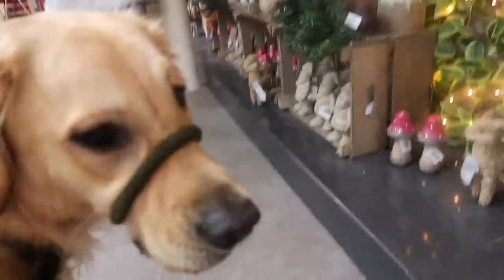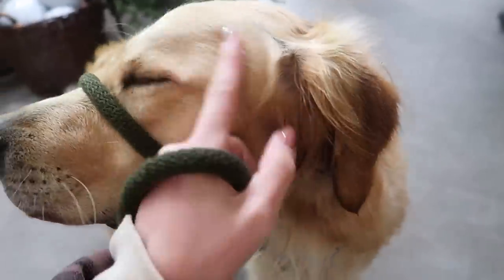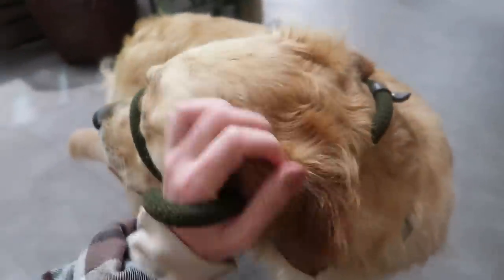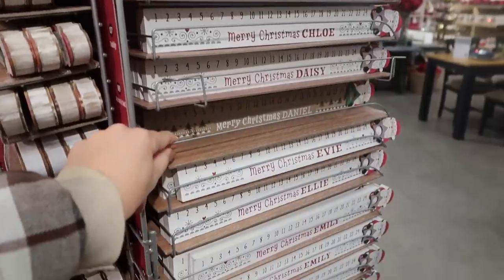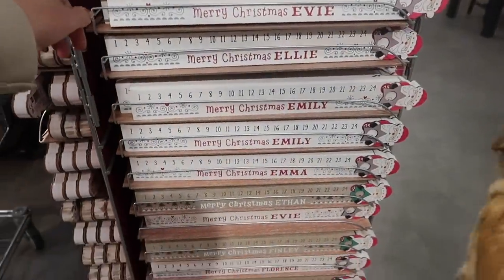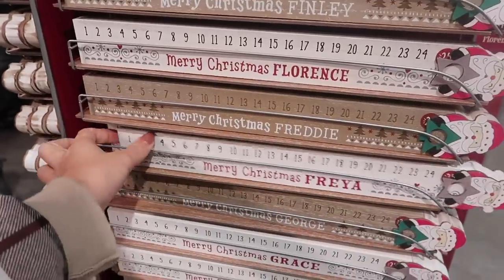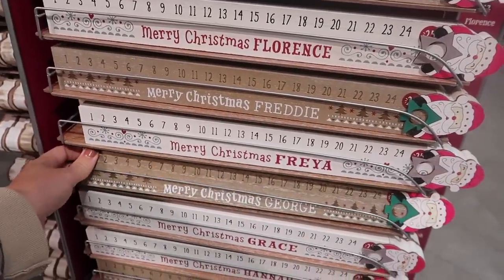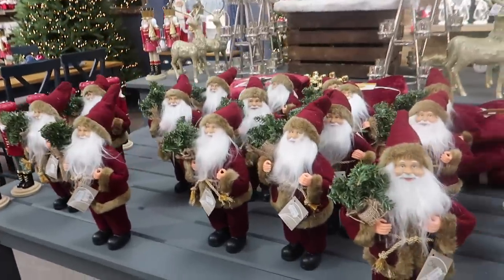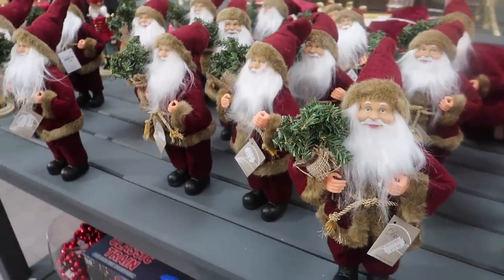So cute. Why did you like it? I had to put this over his nose because you were pulling in excitement, weren't you? And no one wants to pet a wet dog because you've been swimming. I love this idea. Personalised advent calendar. Is there a Freya? Probably not. Oh, there is a Freya. Tempted, but no. And that's my brother's name, George. Again, like all these traditional kind of like burgundy and forest green. I love this little guy, $12.99.